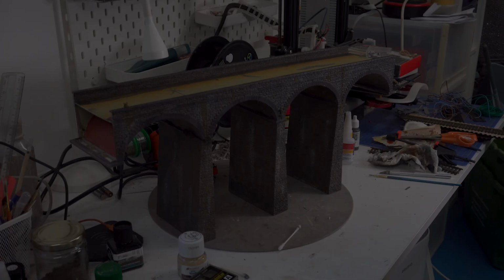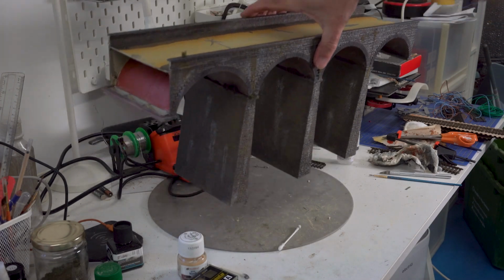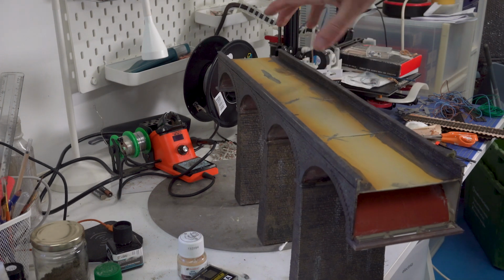So what I'm going to do today is I'm going to flip the viaduct round onto the side that probably won't be seen and just show you some of those techniques very briefly, just so you can see how I achieve those effects. And hopefully then you can maybe pick up some of those and use them yourselves. So let's get that onto the workbench and let's get going. This is the viaduct that you may have seen in the previous video, and if I spin this round, you'll see that the other side has not been weathered in the same way.